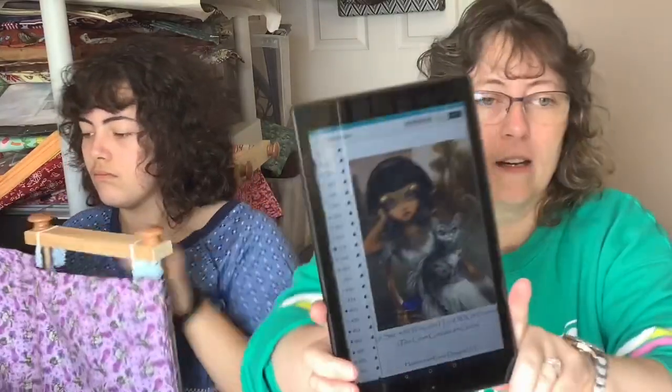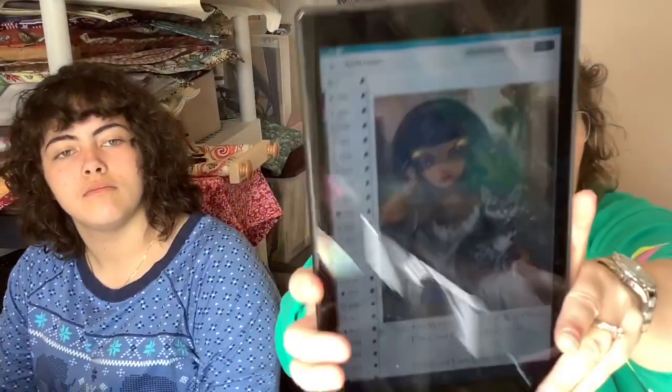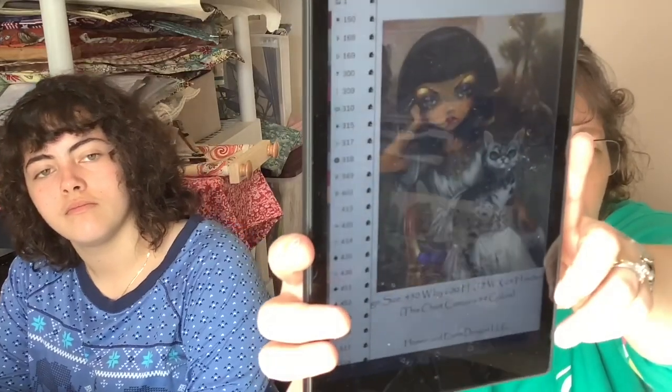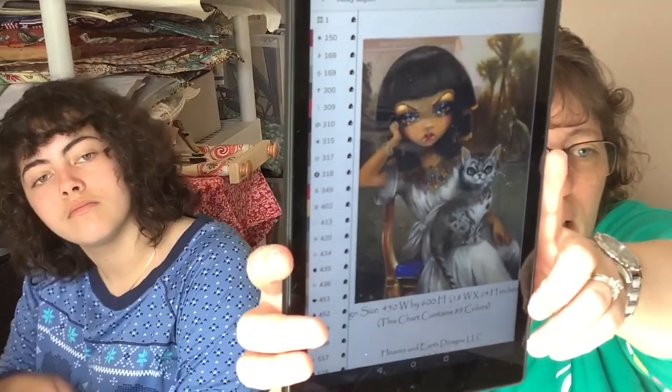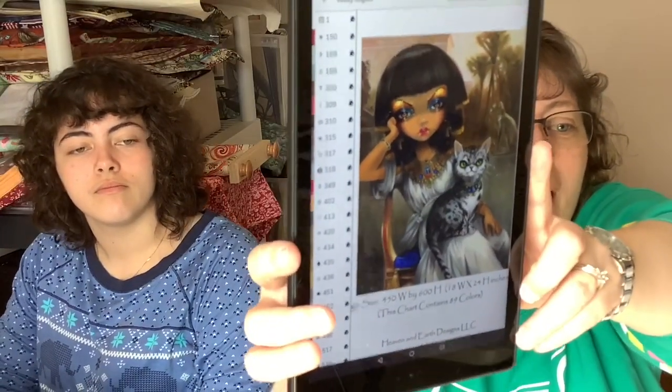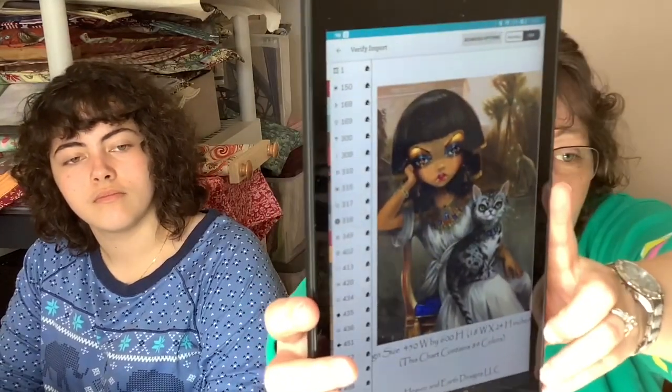But here is, oh geez, where did it go? Did you turn it off or did it die? No, there we go. Here we go. Oh, reflection. Sorry about the reflection. It's called Sonora. It's a Heaven and Earth design by Jasmine Beckett Griffith. Check it out. But I think her face is like Samantha.